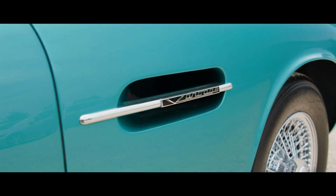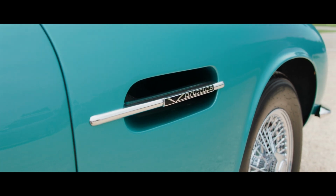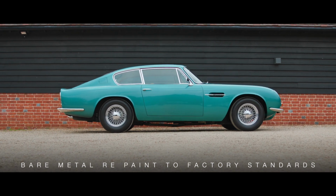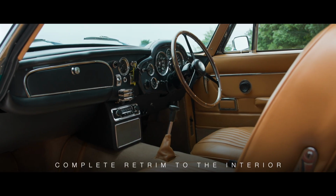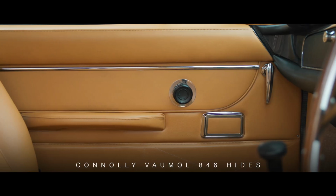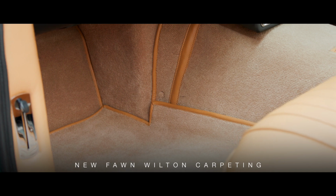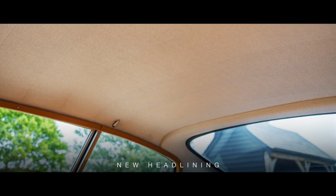Aston Martin's own Newport Pagnell Works, including chassis works, a bare metal repaint to the factory standards, a complete retrim to the interior in Connolly Vaumol 846 hides with new fawn Wilton carpeting and new headlining has been completed.